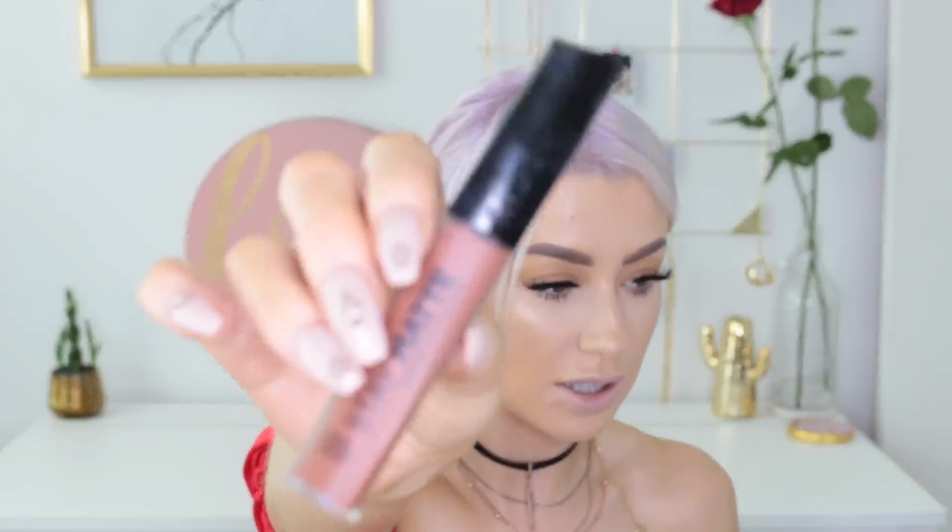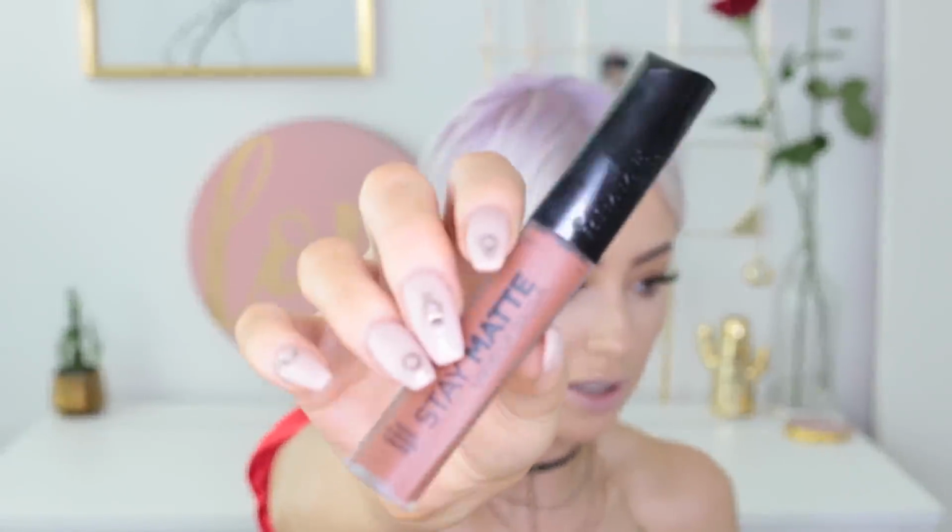The next shade I'm going to try is Love Bite. It's just this nice warm brownie shade. So this one is definitely gliding on like the first shade. So far so good.